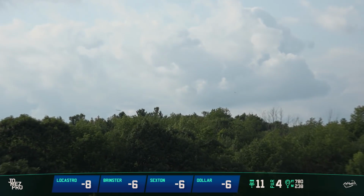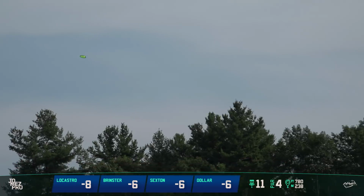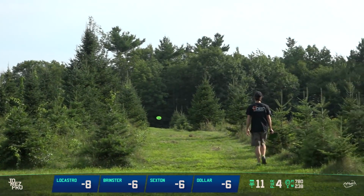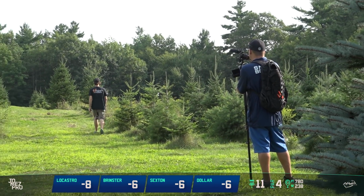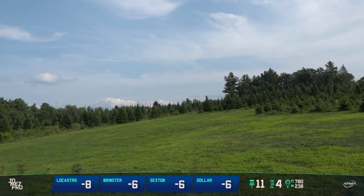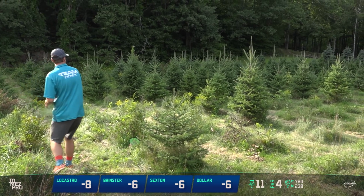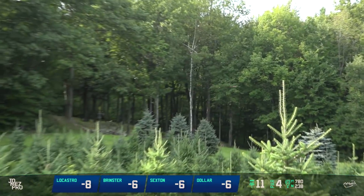And Dollar throwing that Force over Annie, overstable. One of the few players that goes to that line for distance. Yeah, I believe he's going with an Octane here. I had the chance to throw a few really overstable MVP discs across the pond yesterday in the distance showcase, and man, they make some really overstable drivers. Like we could not get over on them.